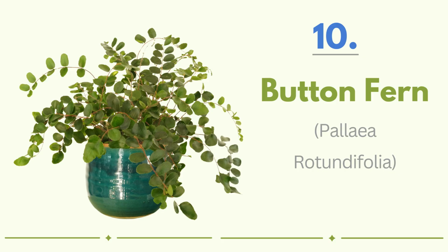Next up, we've got the button fern. And this one's a little different from your typical ferns. Instead of those long, feathery fronds, it has these small, round, button-like leaves that grow along thin, arching stems, hence the name. It's one of the easier ferns to care for too, since it can handle drier air better than most. Just keep the soil slightly moist, but don't overdo it, and give it some bright, indirect light.